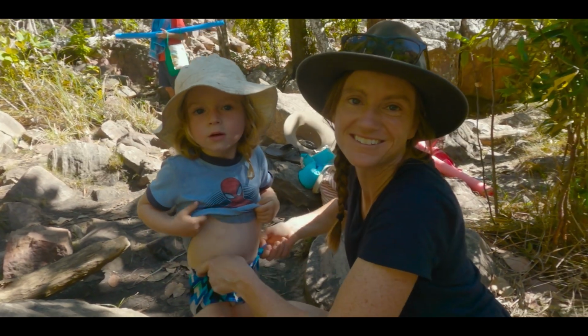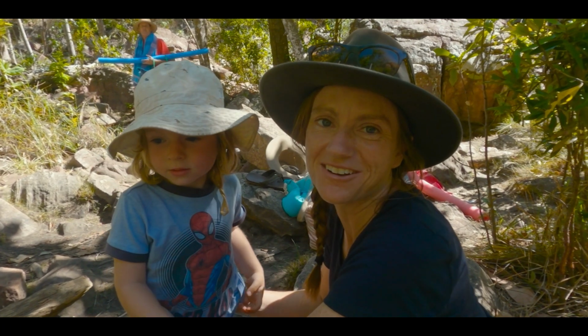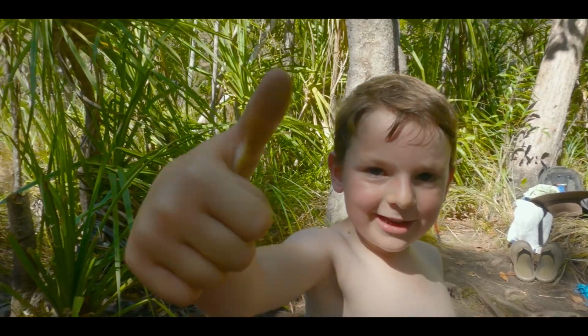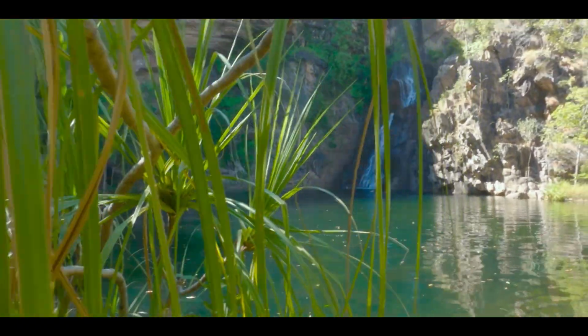We made it. Have a go at that. How good is this? We'd heard it's one of the most impressive falls in Litchfield, and I think so far it's living up to it. I can't wait to get in there. That looks awesome. And it's been quite the hike in, so a bit hot and sweaty, and I don't care if it's really cold. Thumbs up. Oh, that's good.